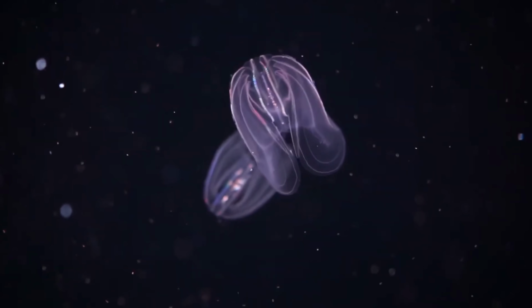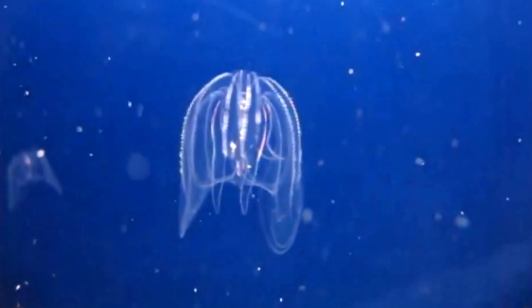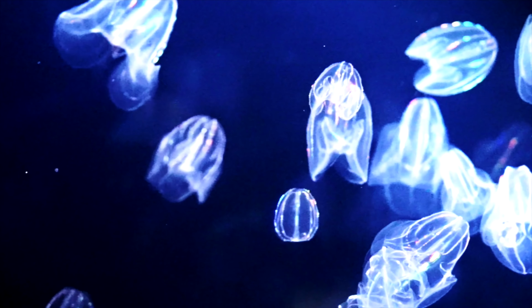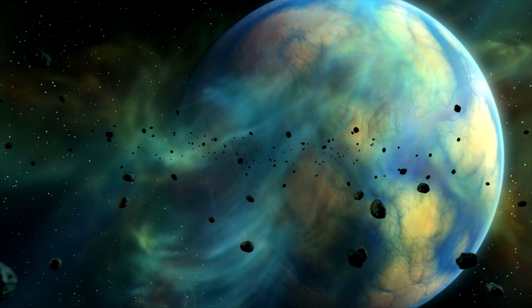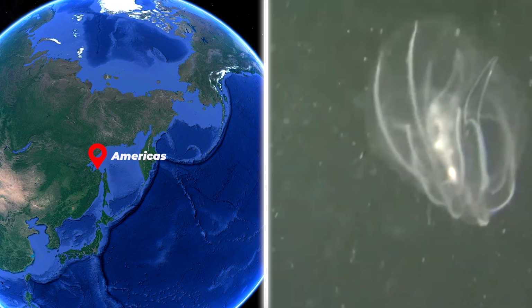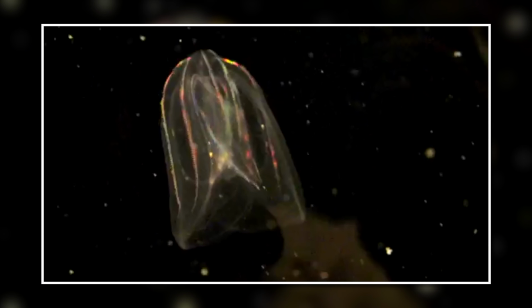Sea walnut. Many mistake these sea creatures for aliens. Before you laugh, look at them and you'll understand why. They appear to have glowing LED lights all over them. If you told me these came from another planet, I would believe you. But no, these are found off the coast of North and South America, and they are now being seen in European and Asian waters too. It seems these alien fish are taking over the world.